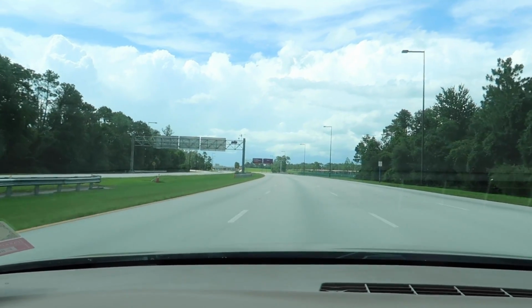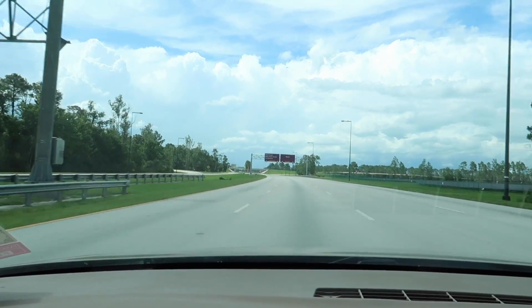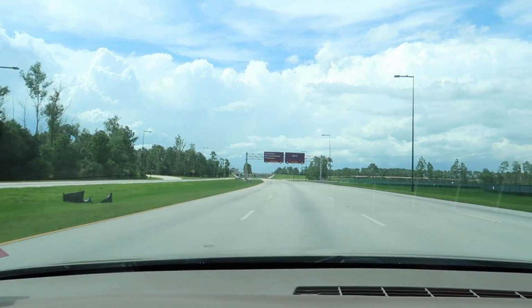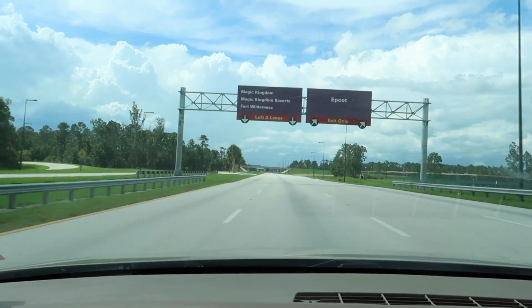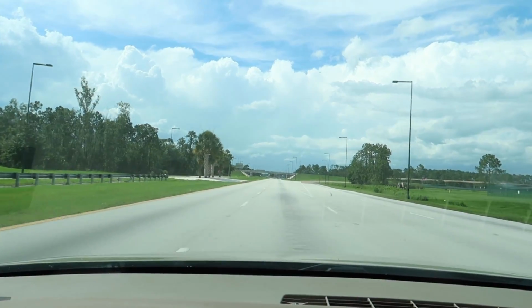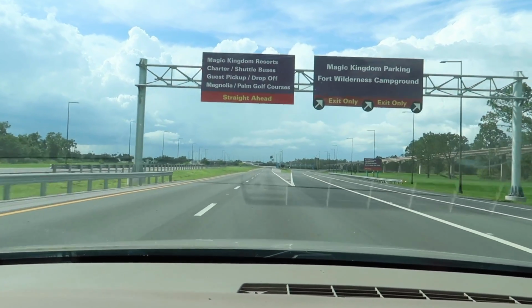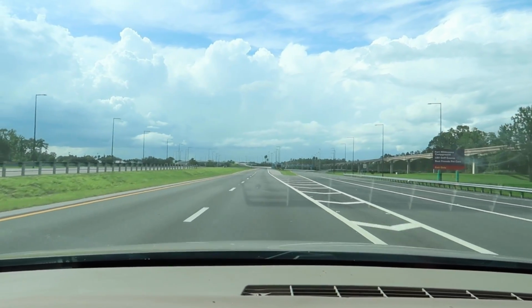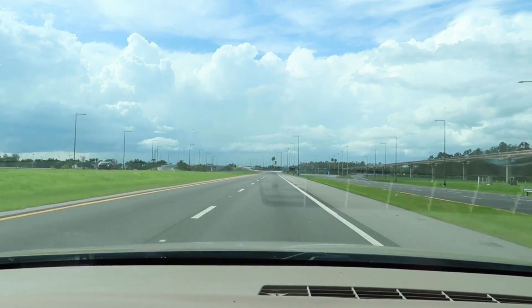The Magic Kingdom is definitely the farthest away theme park, but it's definitely worth the experience driving all the way back to Magic Kingdom, because the point of Walt Disney World is to be as secluded as possible, to separate from reality, and Magic Kingdom really does that the best. I'm not going to go through the toll plaza this time. I'm just going to head down and make a U-turn kind of way down here by the Magic Kingdom resorts.